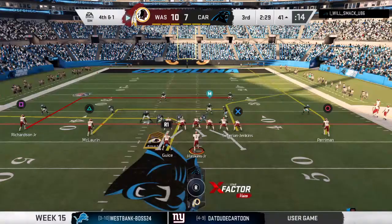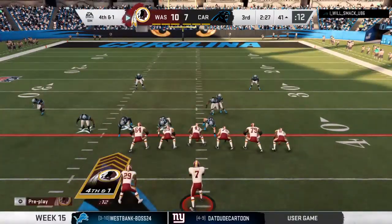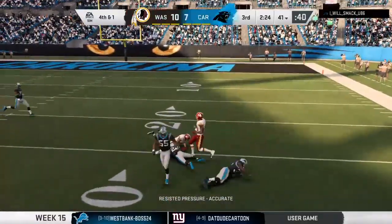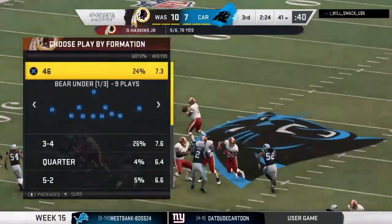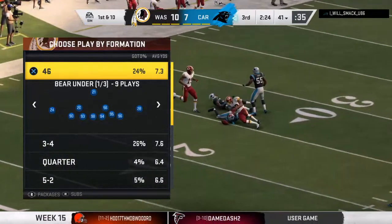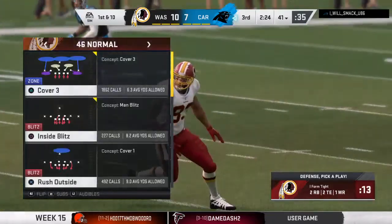Single, slot. Hey, you're on an island over there. You're on an island. They'll try and throw forward with Haskins. And my goodness, this is incomplete. Boy, it looked like he had it and dropped it. And the Panthers will get the football back.